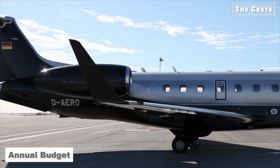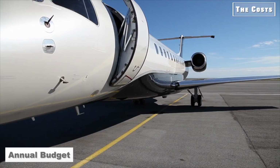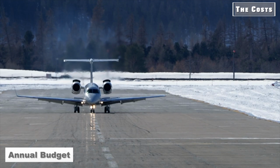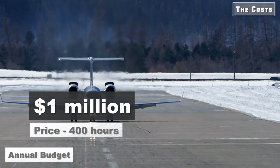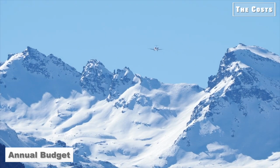Like any other aircraft, the total annual budget of Legacy 600 depends on the number of hours flown. As this aircraft falls into the super midsize category, the amount tends to cross the $1 million threshold. Like if you are a heavy flyer that crosses the line of 400 hours, you can be looking at a budget of around $1 million. If your flying time is around 200 hours annually, then the budget of around $1.5 million would be a ballpark.